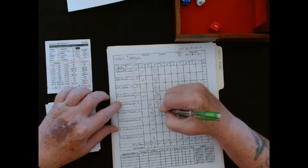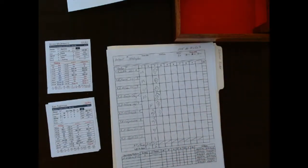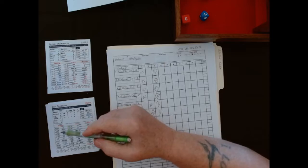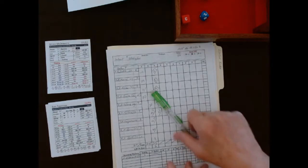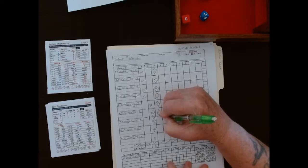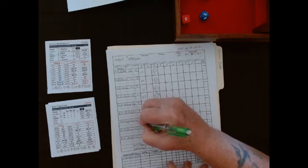These guys are moving up. We're still pitching to him. 392, and there's another base hit. The runners on second and third score. There's an awful lot going on here this inning.